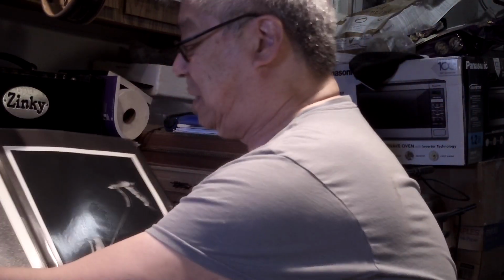In this case, I took the file, I made an inkjet, and I made a copy neg, a black and white copy neg of the inkjet, and then I was able to go in the darkroom and make this print. So that's a silver gelatin print. Because it's not a picture to stand on its own, it's part of the photo essay anyway.